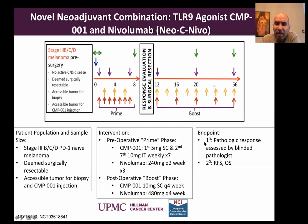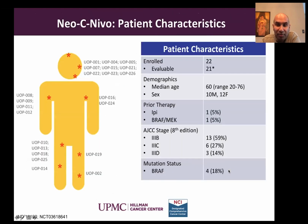And what we're really trying to see is what proportion of patients have pathologic response? That is, what proportion of patients have complete eradication or near complete eradication of tumor? And secondarily, is this response associated with durable relapse-free survival? So at this point in time we have enrolled approximately 22 patients, 26 patients as of this past week, the vast majority of whom are evaluable, and these are their statistics.